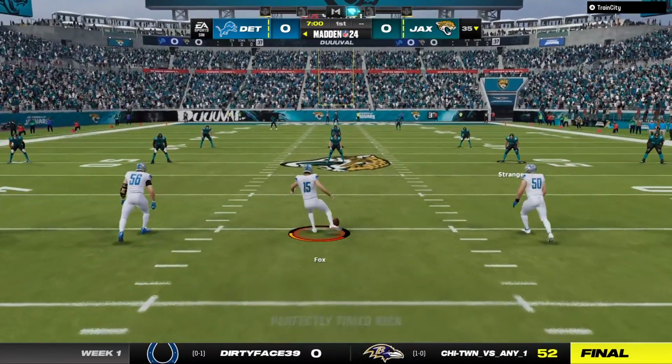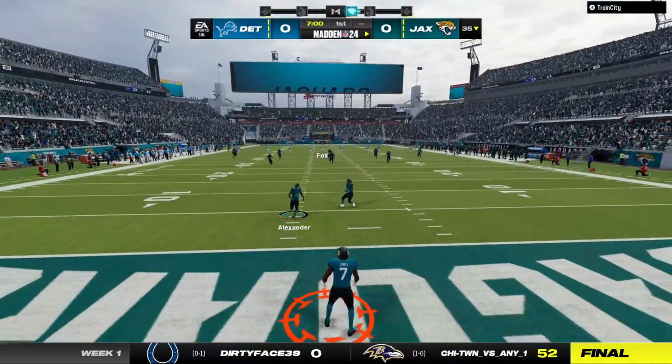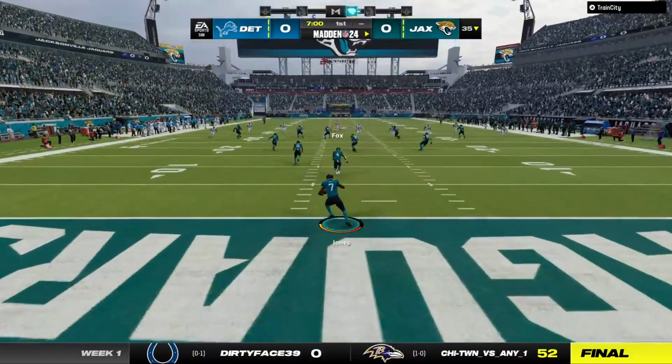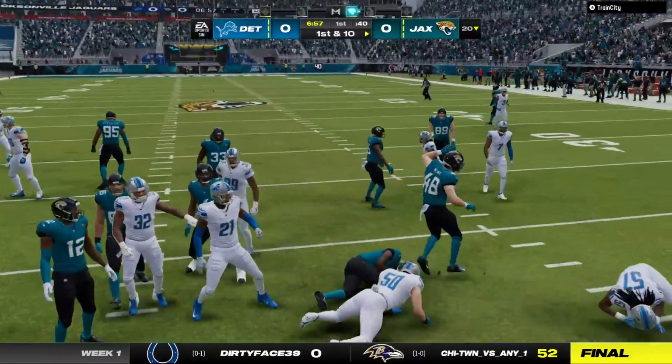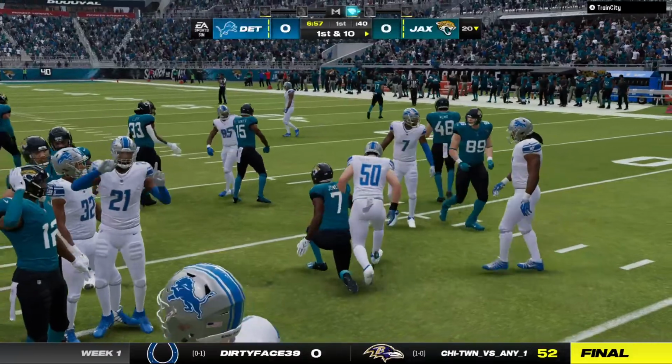22 men ready to do battle. It's time to dance. And off we go from Jacksonville. Here's Jones to bring it out of the end zone. And he will make it to the 20-yard line and no further.